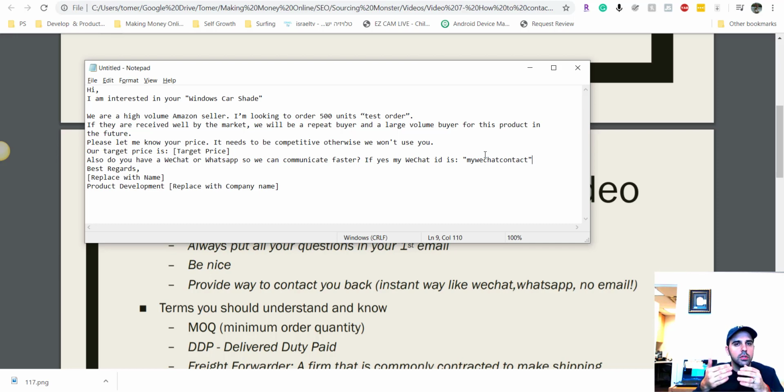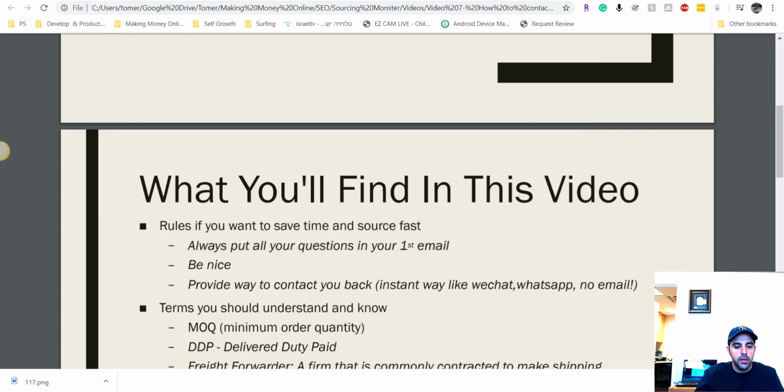because sometimes you will find a product that you think is good, but after you talk with suppliers you realize that they cannot really meet your requirements. They cannot make it better or fix the issues that exist in the products on the market, or just the price is not there. So sometimes you don't want to spend a week on something that you could figure out in a day. So that's how I approach communication with them.